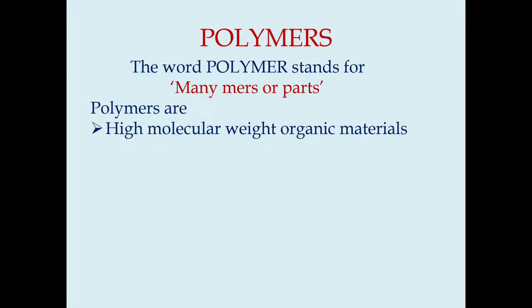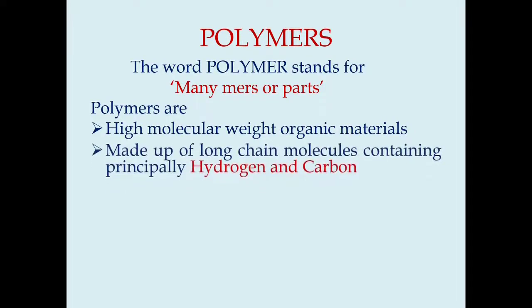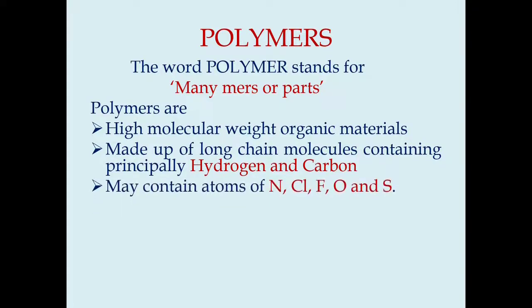Generally, these polymers are high molecular weight organic materials made up of long chain molecules containing mainly hydrogen and carbon. Sometimes some polymers may contain nitrogen, chlorine, fluorine, oxygen and sulfur. And these polymer molecules are very giant molecules and their structure is highly complex.